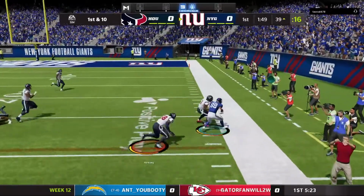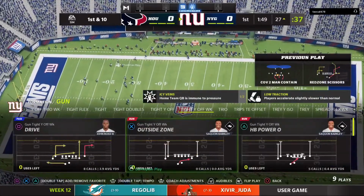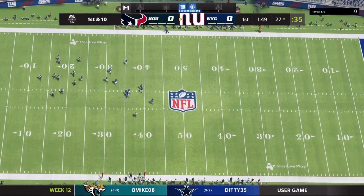Jones throw here taken in by Ingram. And he is out of bounds, but not before he's inside the 30. Another strong gain on the last two plays. They've moved it a combined 33 yards.